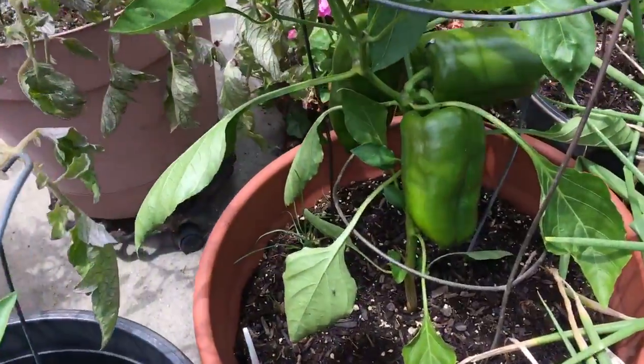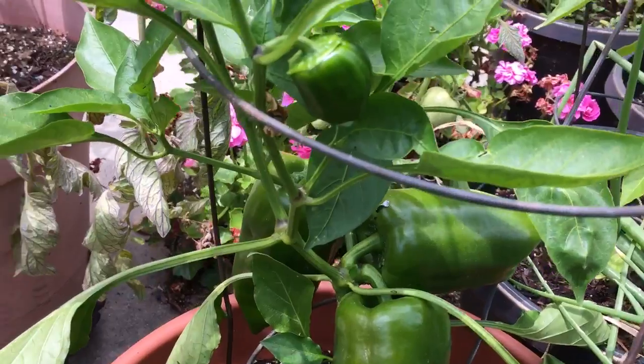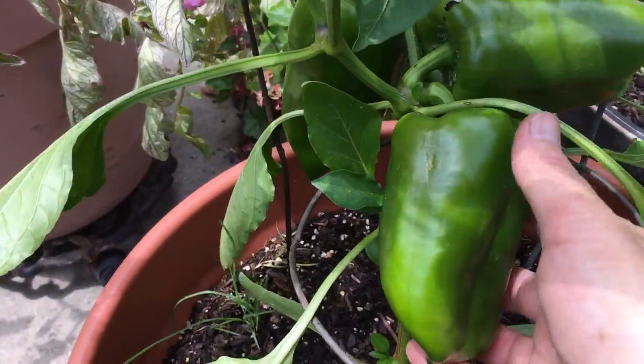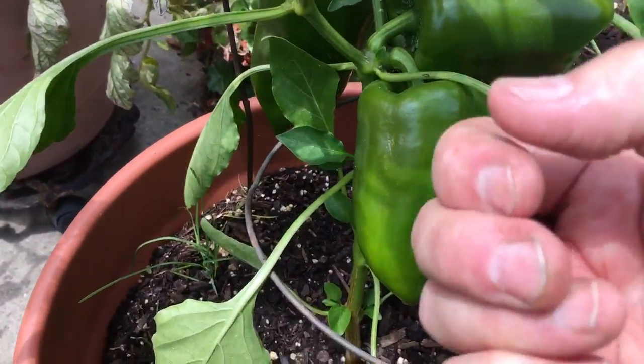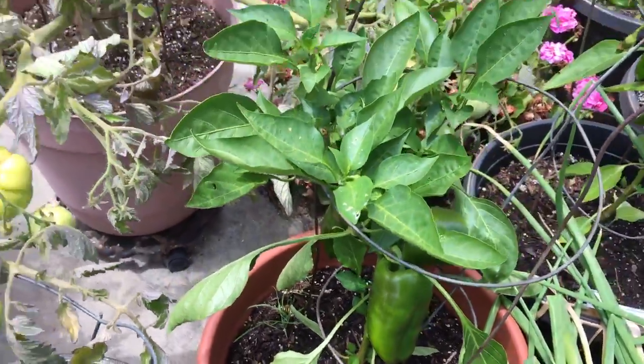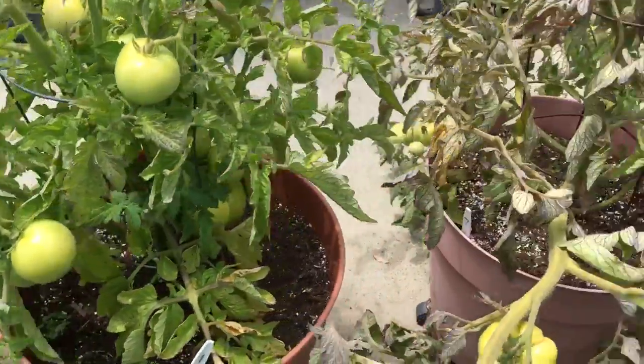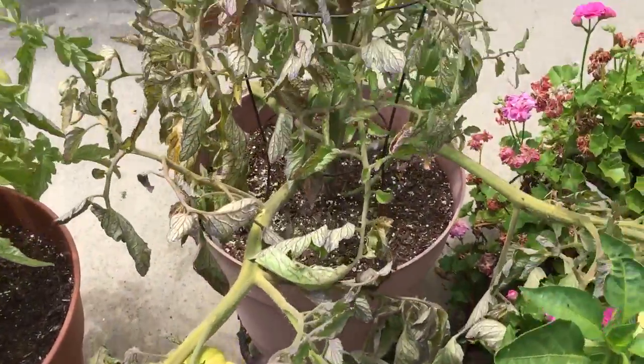And here, look at these bells. Look at these bells right here. They fill up my whole hand. I'm waiting for them to turn orange, and there's 3 big suckers. More tomatoes. Oh, these plants are really doing well.